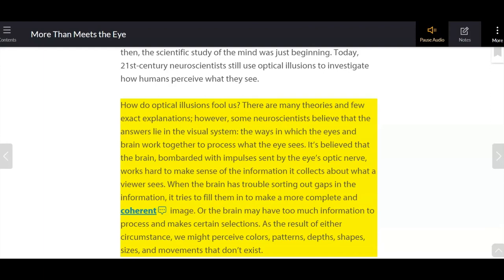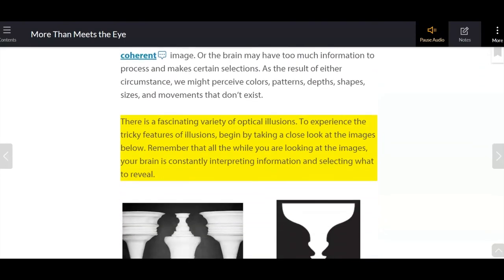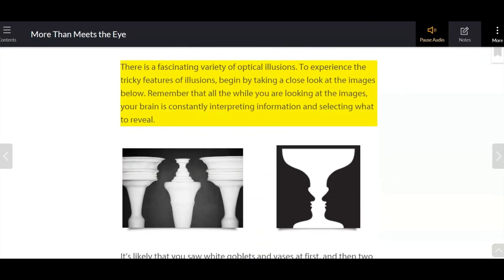Or the brain may have too much information to process and make certain selections. As the result of either circumstance, we might perceive colors, patterns, depths, shapes, sizes, and movements that don't exist. There is a fascinating variety of optical illusions. To experience the tricky features of illusions, begin by taking a close look at the images below.